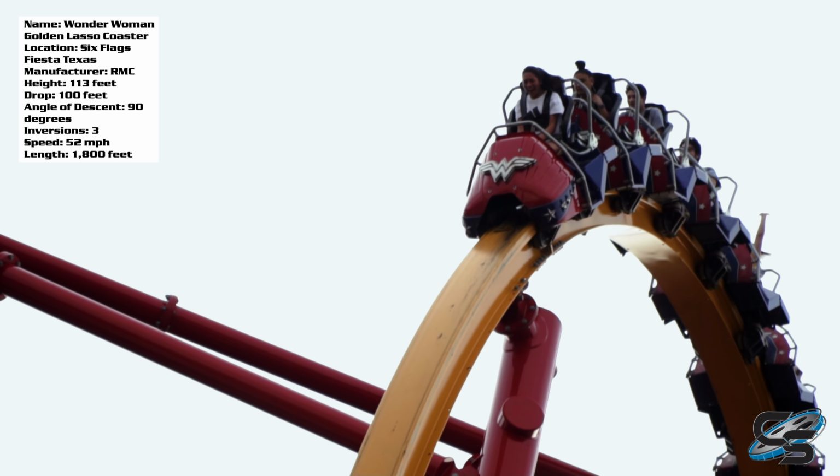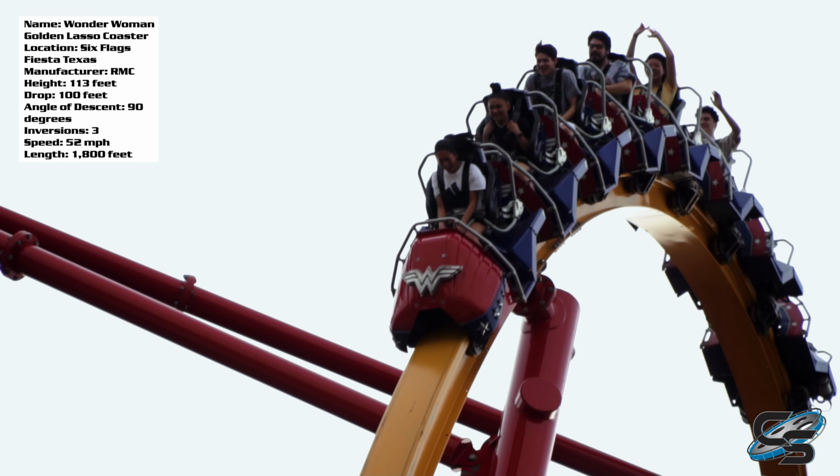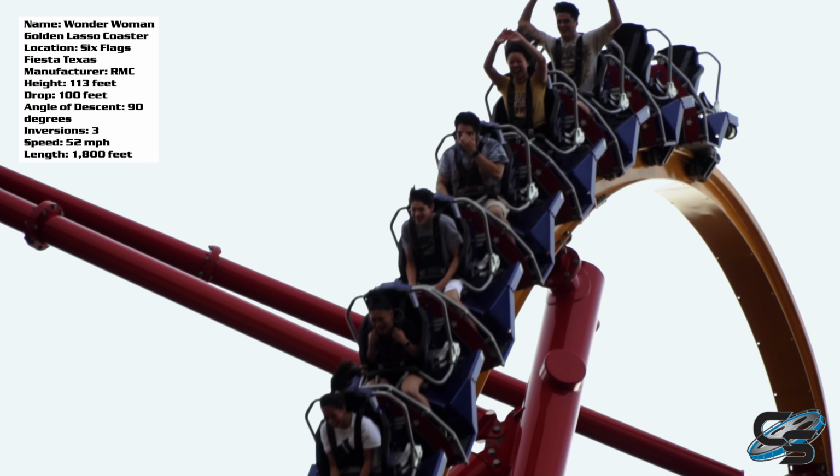But I also highly recommend the front. My first ride was in the front, but I definitely got the most rides in the back. And this is a coaster that you'll want to repeat more than once.